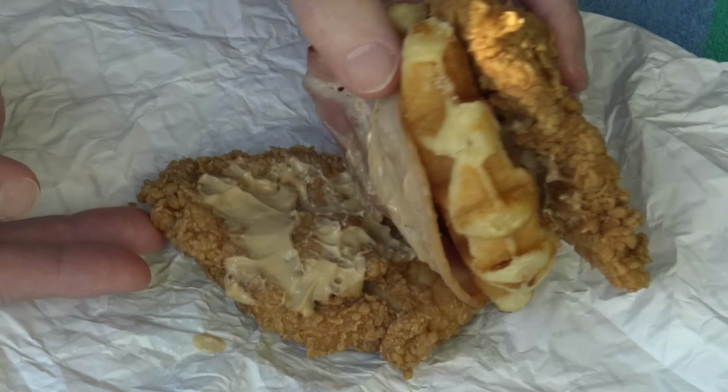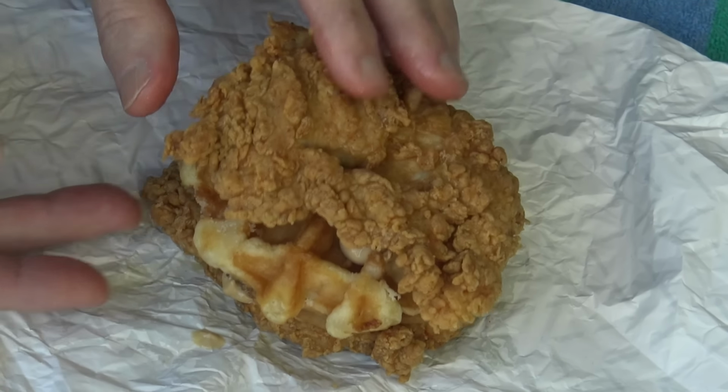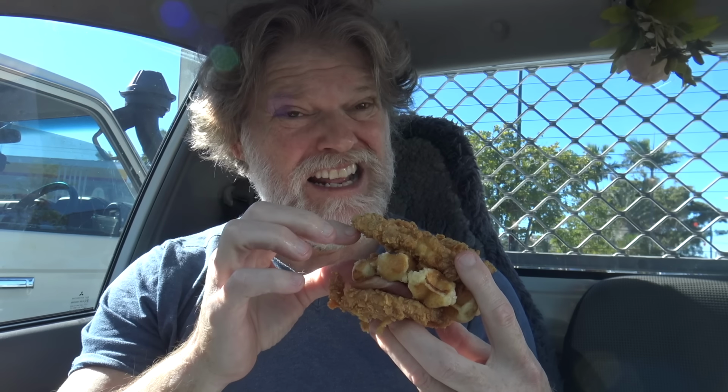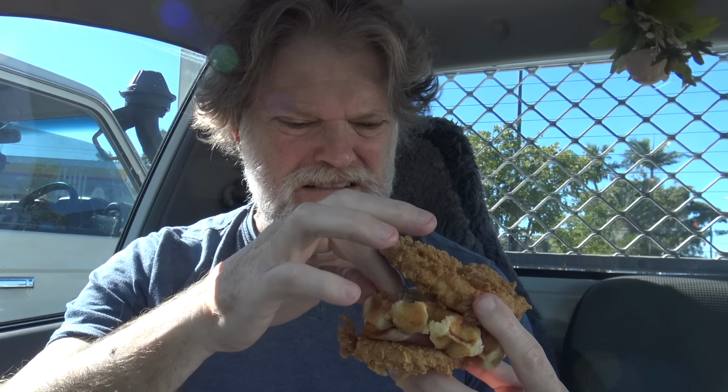Gee, that does not look appetizing whatsoever. Oh, and just the smell of it makes me feel sick inside. It's got this horrible sweet smell about it that I don't think KFC should ever smell like unless it was on a dessert menu. But let's try some of this brown stuff.